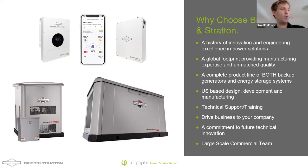And we're also in the process of extending our warranty, and some information about that is going to come out. But right now, you can cycle our batteries as many times as you want in 10 years, full depth of discharge, full 10-year warranty. We have a very solid warranty on our systems.